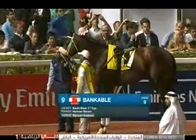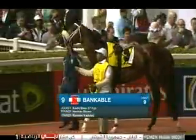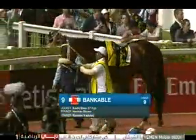Bankable is my idea of the winner here. He was a good second last year behind a runaway winner in Al Shamali. He looks extremely well, and he's had an unusual prep. He won the Mahab Al Shamal over 1,200 metres last time, but reverts to the turf here.